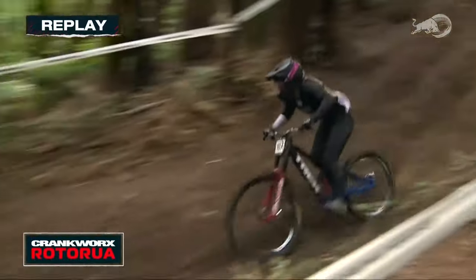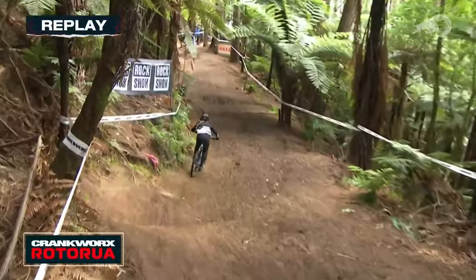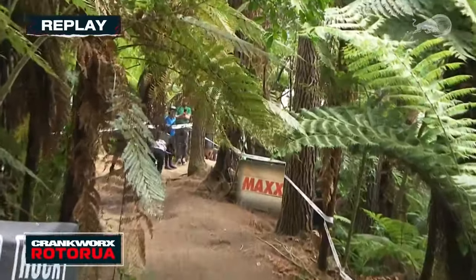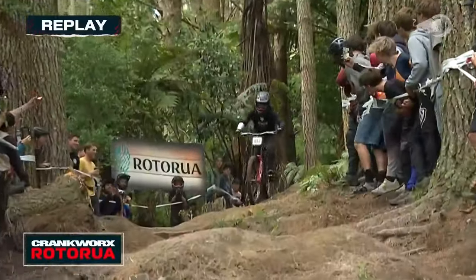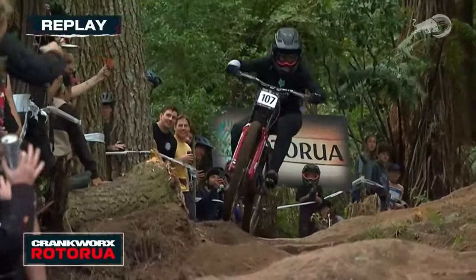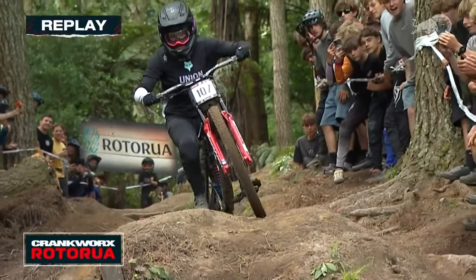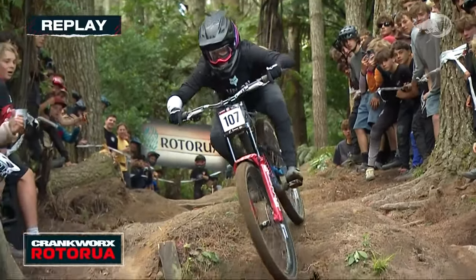Able to recover after that mistake. Yeah, that's right. And this is what I was saying, hopping over that, going way left, right? So that's going to allow her to carry the speed. Going all the way right, all the way left. Wow. Amazing. Yeah, those are those kind of things.